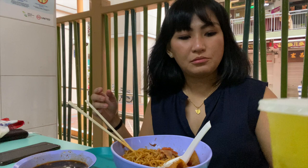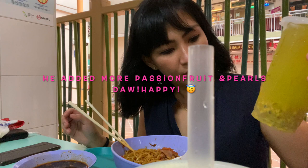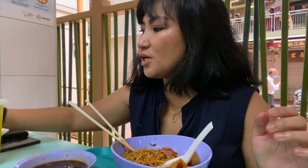Passion fruit and coconut, $4.20. I added the tapioca, complimentary for you. The bubble, this one, I have for you. Oh, really? Yeah. Thank you. So this is coconut, sugar cane with coconut. Mm, I like it. This one is passion fruit with sugar cane.